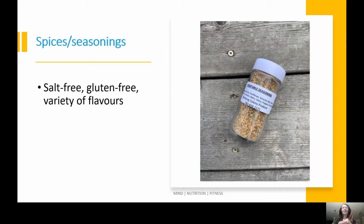Number 3, spices and seasonings. Man, the concoctions that people are coming up with are awesome. So this little one that I got is essentially just a vegetable seasoning, and I did it the other day on my roasted potatoes. As you can see on that food label there, it might be a little bit small, but it's essentially just ground up dried vegetables.